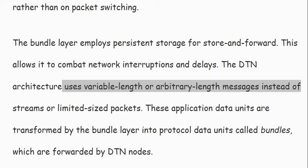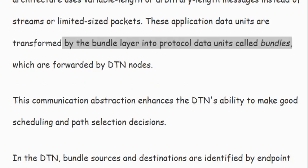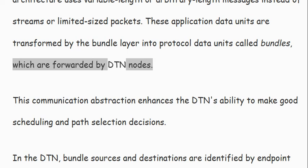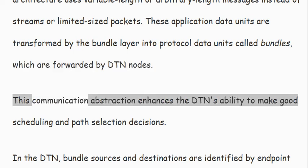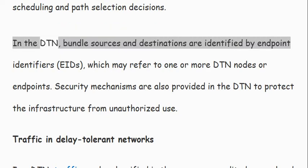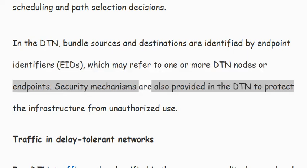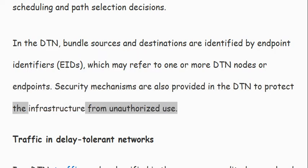The DTN architecture uses variable length or arbitrary length messages instead of streams or limited-sized packets. These application data units are transformed by the bundle layer into protocol data units called bundles, which are forwarded by DTN nodes. This communication abstraction enhances the DTN's ability to make good scheduling and path selection decisions. In the DTN, bundle sources and destinations are identified by endpoint identifiers, EIDs, which may refer to one or more DTN nodes or endpoints. Security mechanisms are also provided in the DTN to protect the infrastructure from unauthorized use.